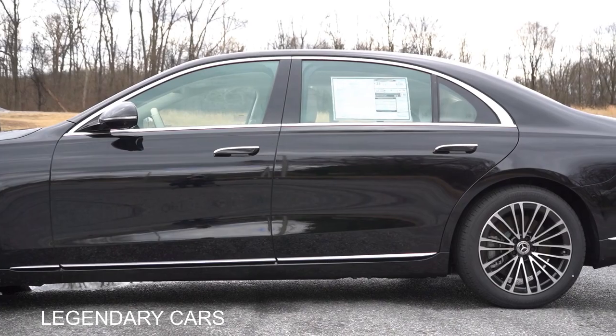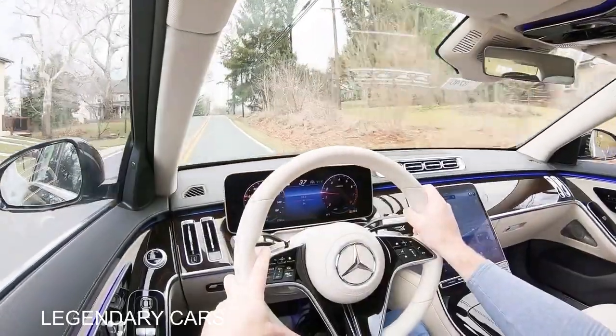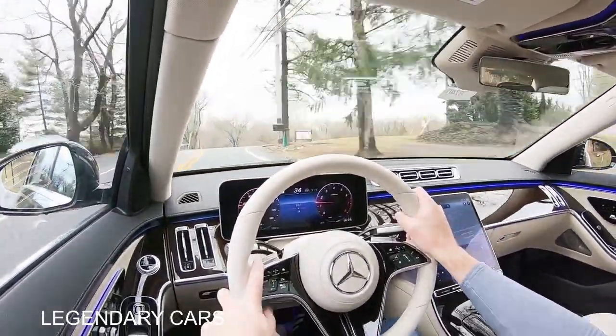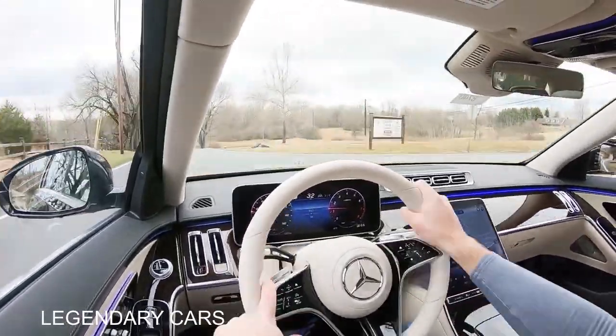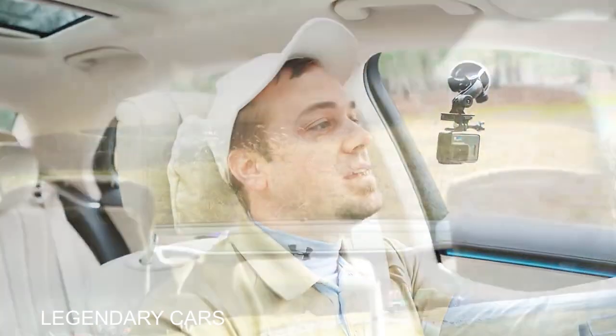So the front door glass a lot of times is optional on other luxury vehicles. The rear door glass is almost non-existent with other luxury vehicles, but it comes standard on the S-Class. So that's what I'm saying. The S-Class is the pinnacle of luxury because it does things like that, giving you that serene cabin. So I love that.